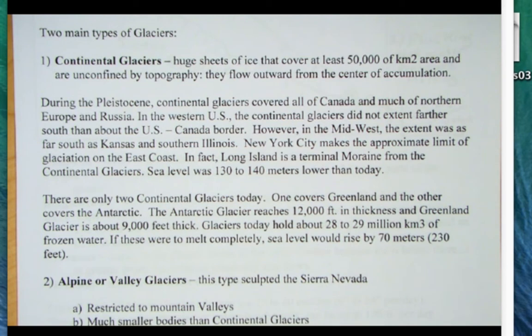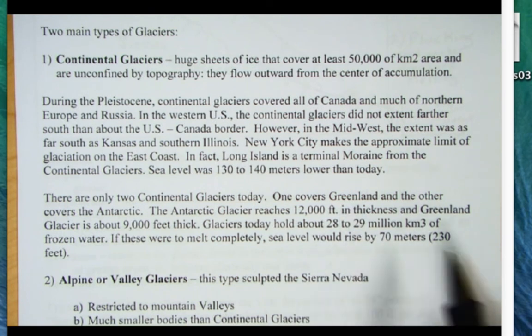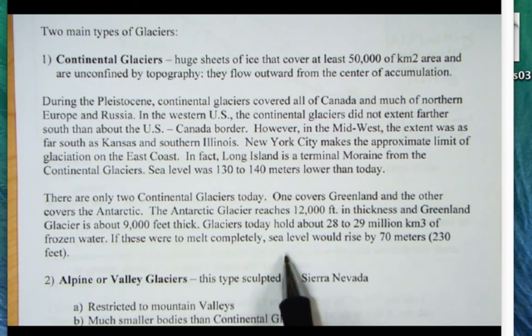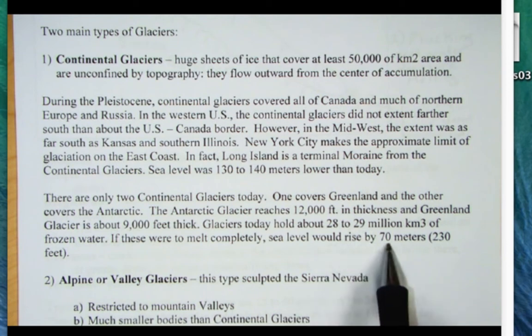Today there's really only two continental glaciers: the one over Greenland, which is melting quite rapidly, but is maybe around 9,000 feet thick, and the one in Antarctica, which is close to 12,000 feet thick, so quite large. Now, glaciers today hold about 28 to 29 million cubic kilometers of frozen water. So if these glaciers were to melt, sea level would rise by about 70 meters, 230 feet.